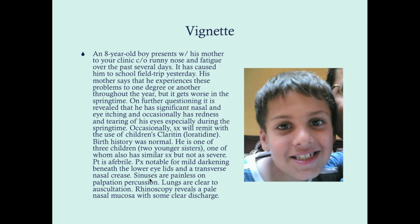We can rule certain things out. This is not an upper respiratory tract issue. There's no sinusitis, or at least no sinusitis that we can pick up on physical exam. There's no abnormalities in his lung fields. And then when we look with rhinoscopy, you can either use a specialized tool, or you can use your otoscope to get a crude visualization of the nasal turbinates. You note that the nasal mucosa is pale and there's this clear discharge. And that's important too, because with allergic rhinitis, the discharge is clear. Whereas if the patient were to have a viral infection or a bacterial infection, the discharge tends to be more mucousy or purulent in nature.